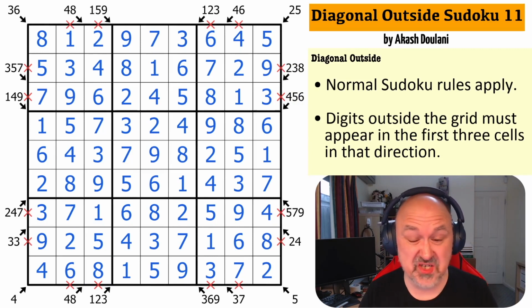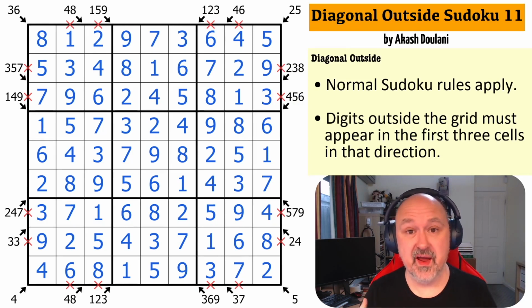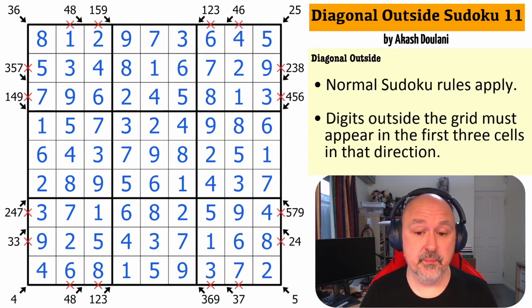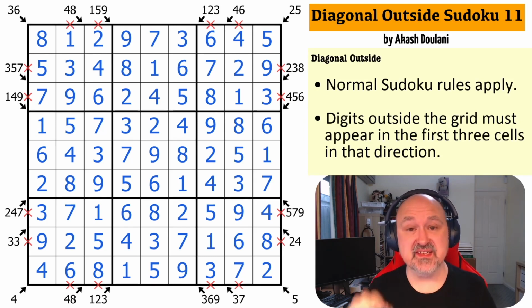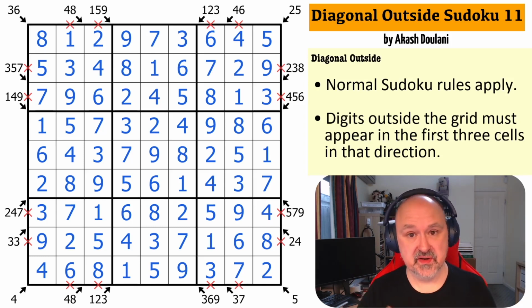I think I actually did pretty close, but the outside constraint is something I am very familiar with. Not the diagonal outside, but I actually am very familiar with outside logic, and maybe that helped me. Really, really loved this one. And this is an example of one of the hardest puzzles in the book. Or one of the hardest puzzles in this set.